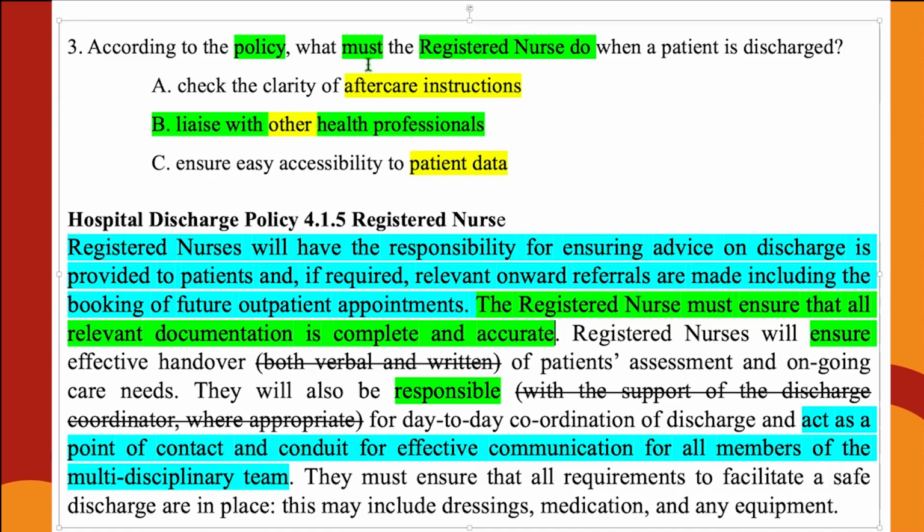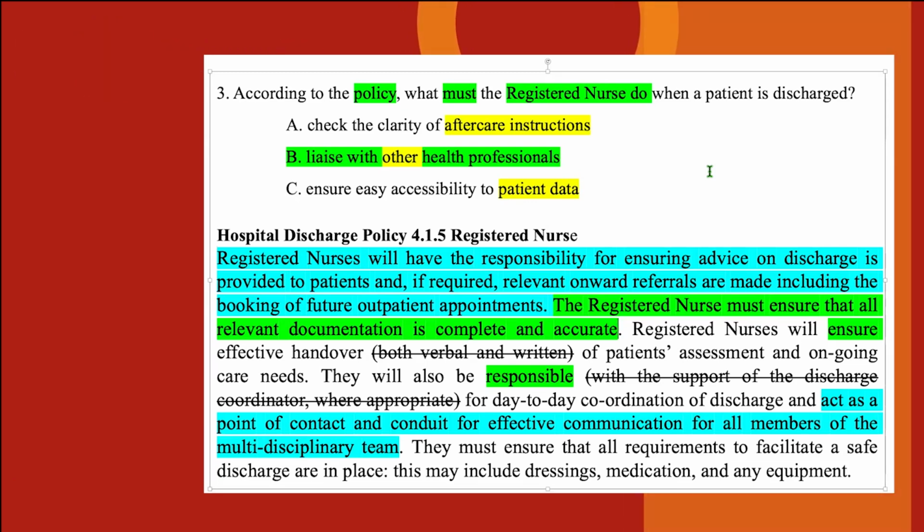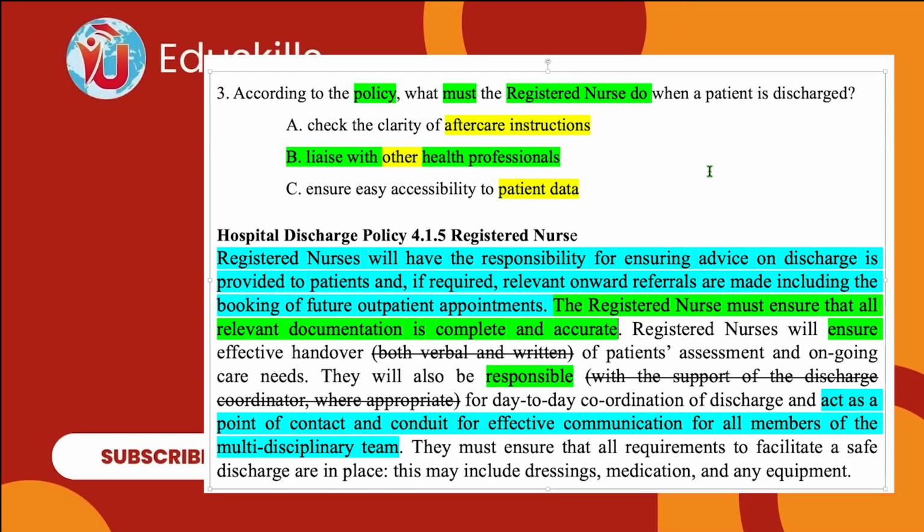Now, someone asked me, the problem is they have, what must the registered nurses do? You are saying there is a must, and here there is a must. But when the must is given, you don't have this must in the answer options. The whole statement is not in the answer options. The answer option is speaking about particular, whereas the text is speaking in general. Father, absolute is also there. Absolute in the text, you don't worry, you do not consider at all. Absolute in the answer options is an elimination strategy. In the text, it can be there, no issues. Registered nurse must ensure that all relevant documentation is complete and accurate. All relevant documentation is not aftercare instructions. Aftercare instruction is one of those documents.